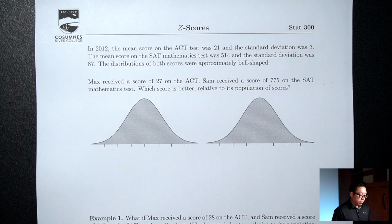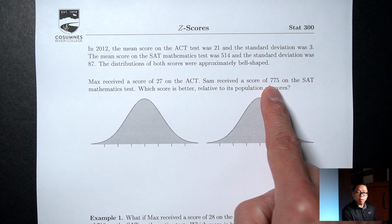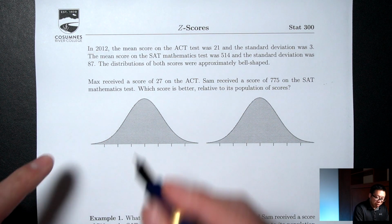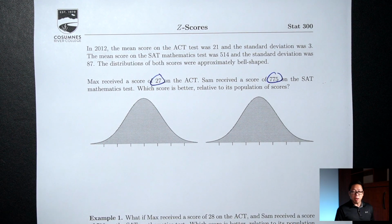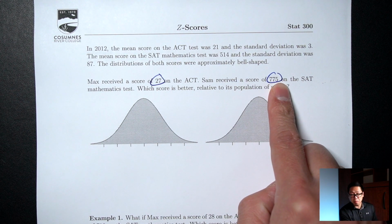The situation we have here is Max got a 27 on the ACT, Sam got a 775 on the SAT Math. And the question is, which one is better? 27 on the ACT or 775 on the SAT Math? Can we say that 775 is better because it's bigger?